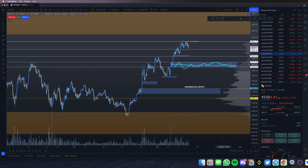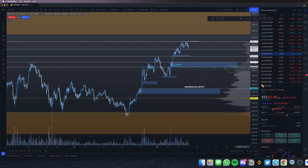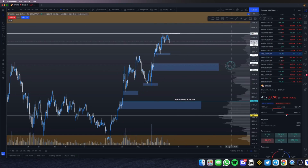If you know anything about institutional trading, this is an area that institutions like to push the price to in order for them to enter into a trade. So in this case, I would look for an entry at 41.15k to 40k-ish. You just have to do a little bit of dollar cost averaging. It's going to be a very good place to buy Bitcoin if it does pull back there.